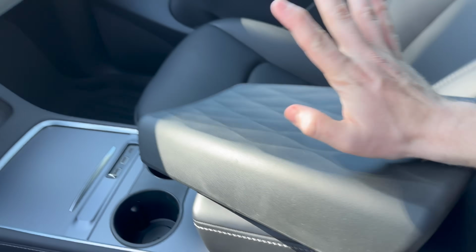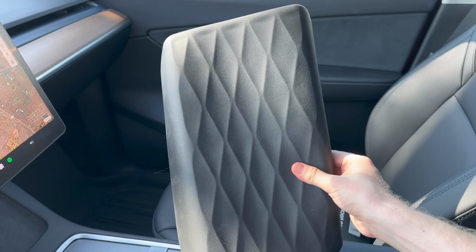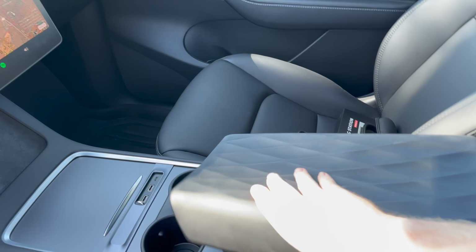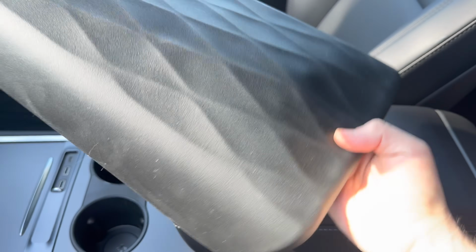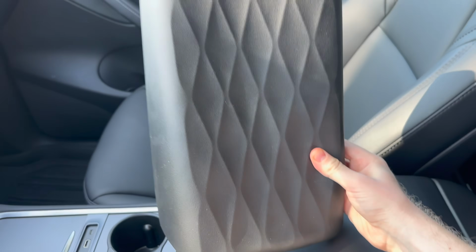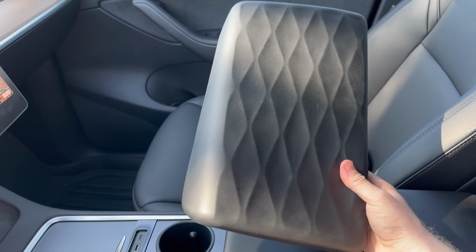I know these are really big on Amazon. I'm not a huge fan of armrest protectors. I'll try to find some other different options and leave them linked down below, but this is one I'd probably pass on unless you really care about that. This is not a recommendation from me.